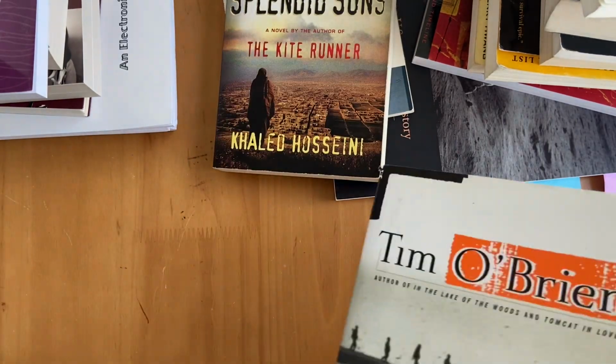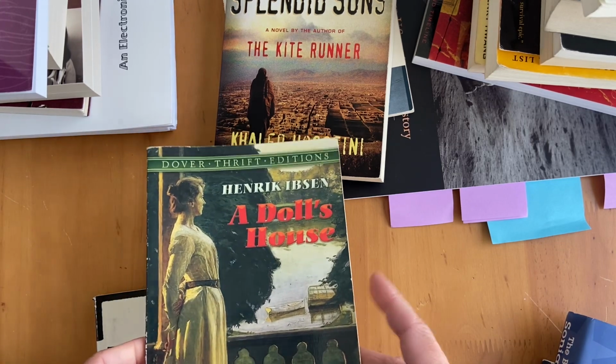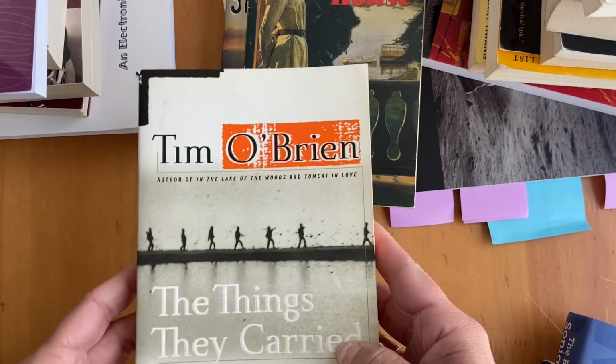Not sure. And then some other books I picked up are A Doll's House by Henrik Ibsen. This is a very short play. Tim O'Brien, The Things They Carried.